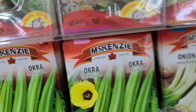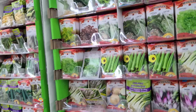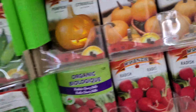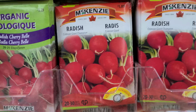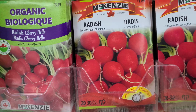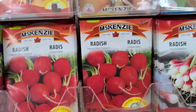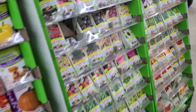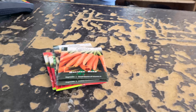Okra, I tried it. I bought it at the supermarket, and I tried it and wasn't a fan of the texture. Radishes, of course, I'm going to be planting those soon. I checked my soil today, and a lot of the snow is gone, but the soil is still solid. So give it another week or so, probably near the beginning of April, I can get my radishes out there.